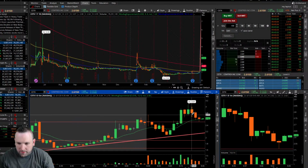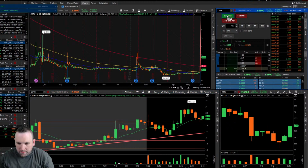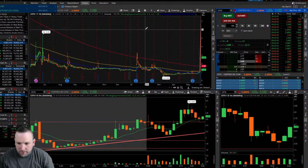There's some support building at 260 now. See if it breaks through 265. It looks like it's going to pretty easily. Yeah, I'm thinking about getting in myself. I just want to get a little bit better entry than right there. But there's a lot of buying starting to come in, so I'm gonna go. There's a lot of buying that started coming in.